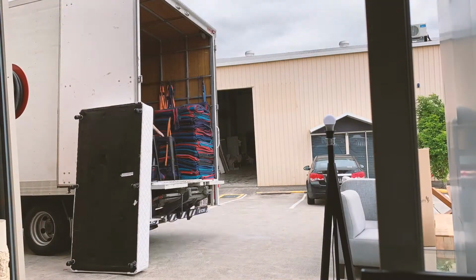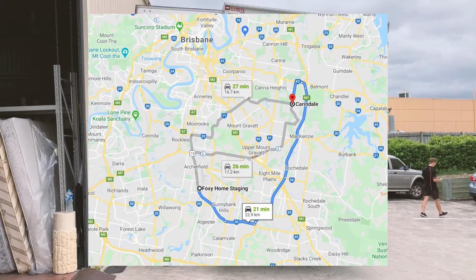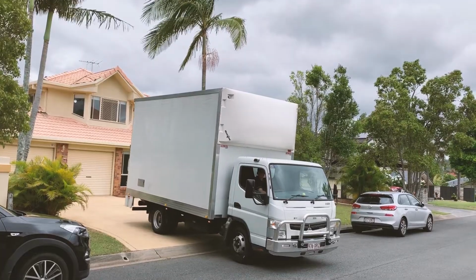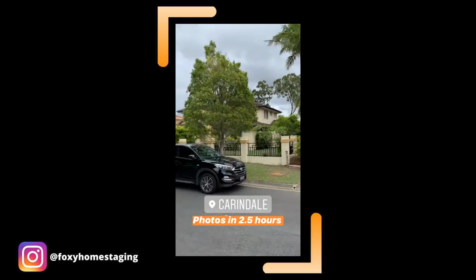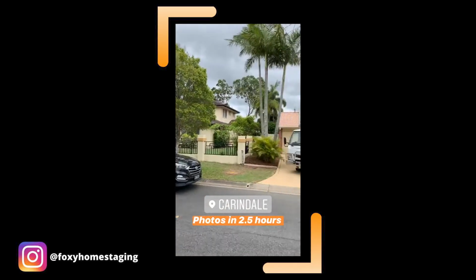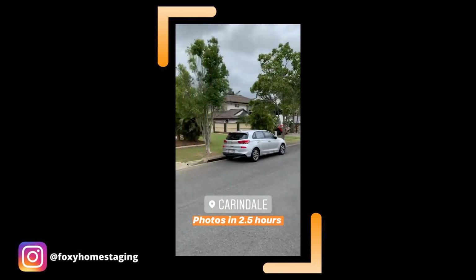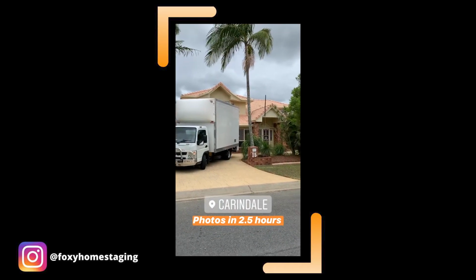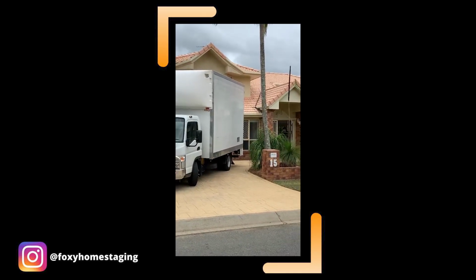The truck then returned to the warehouse to load up for a 5-bedroom install in Carindale. The photographer was set to arrive at the house at about 5 p.m. for photos. We arrived at the house just after 2 p.m., so the pressure was on. The truck's just arrived here in lovely Carindale for our 3rd and final install of the day. Full truck, and I think we've got photos at 5 p.m., so we better get a move on.